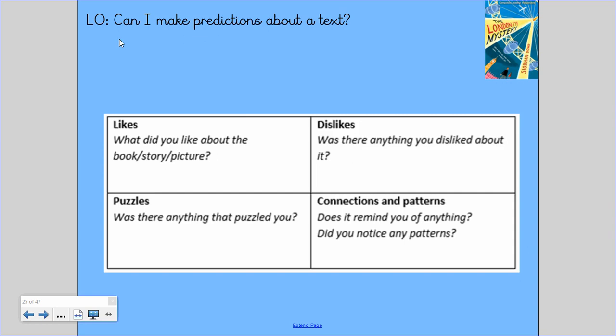Now, puzzles, that's where I'd like you to put any questions that you've got. Anything that is puzzling you, anything you're unsure of, anything that you've got unanswered at the moment, and you should have lots of questions from that first chapter and the front cover. And then the connections and patterns. So, have you read a book that's similar? Have you watched a film where someone goes missing? It's a bit of a detective story. They're trying to find out what's happened. Okay, so I'd like you to think about those things.